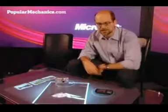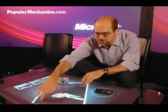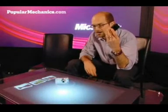We have a cell phone, and all the wireless linking is going on behind the scenes in the table. So you can take your photo and then just instantly put it on your wireless device and then take it with you. Now you've basically taken 2 devices, and without having to plug them into a computer or sync them up, you've transferred content from one to the other.